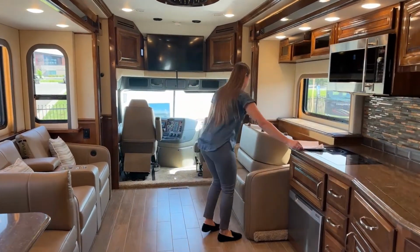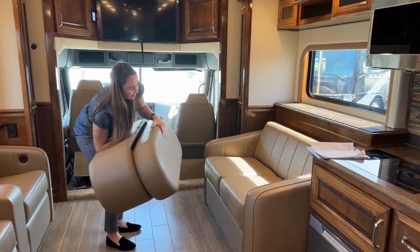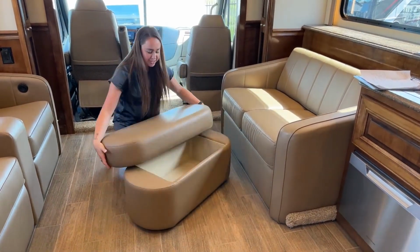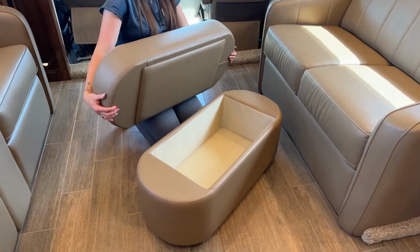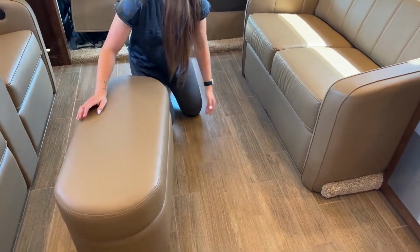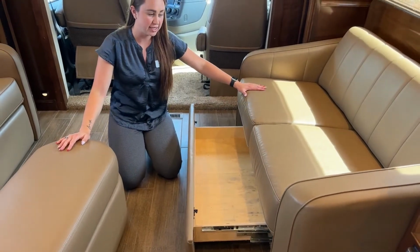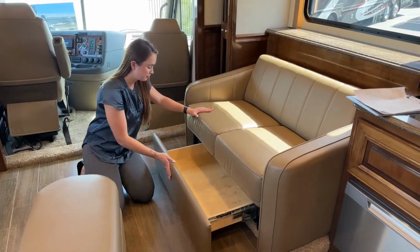And then I'll go ahead and put this down for you. This is something you kind of have to make sure you put away before you put the slides in, otherwise you will squish this. But it's super nice because it has storage inside. So you can either put your blankets in there or anything you think of. So not only do you have storage there, but you also have storage underneath here. And then this couch is actually a nice little futon. So it's not very long, but it is perfect for kids.